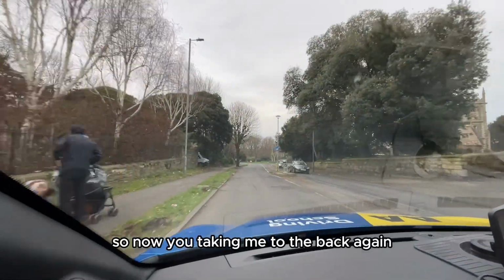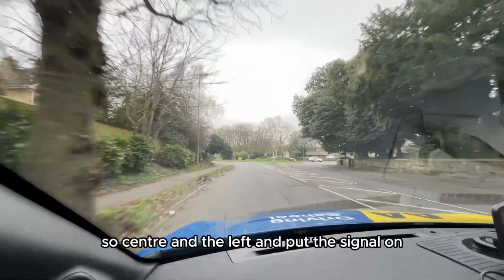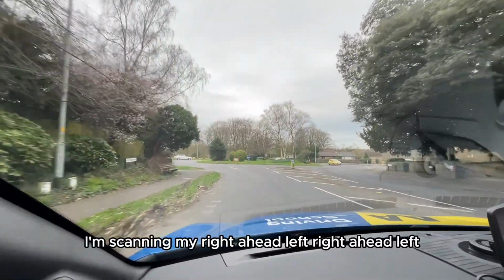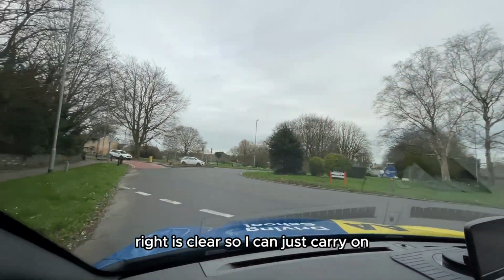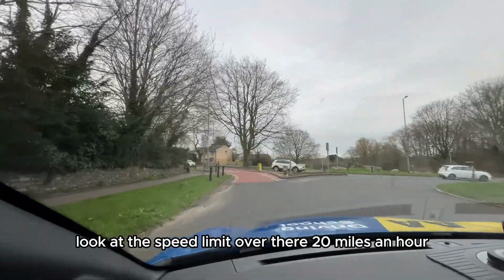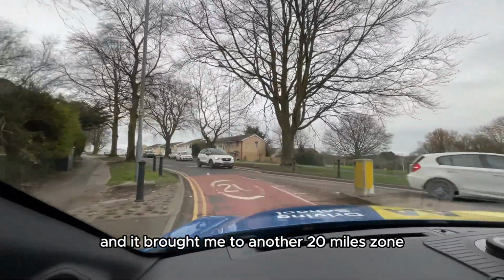So it's now taking me to the back again. So it wants me to go left. Go center left on the roundabout, put a signal on. Take the first exit. Then, okay, I'm scanning right, my right, ahead, left, right, ahead, left. Right is clear, so I can just carry on. Look at the speed limit over there, 20 miles an hour. So I've come from all those winded areas and it brought me to another 20-mile zone.